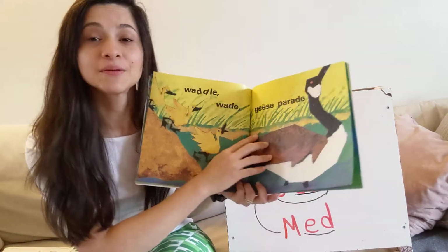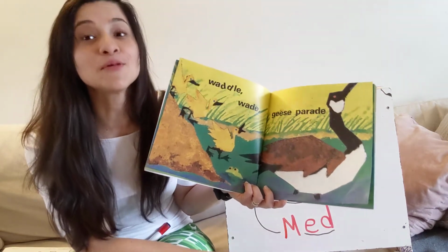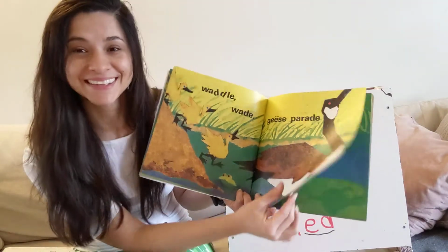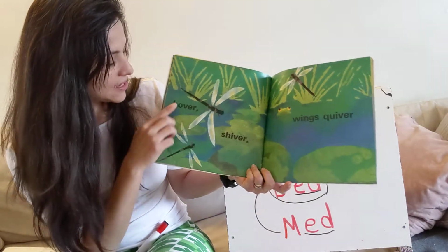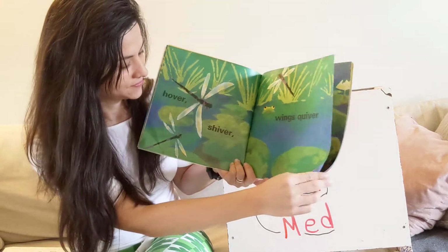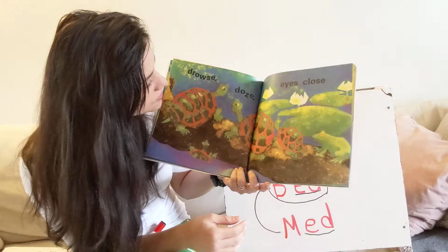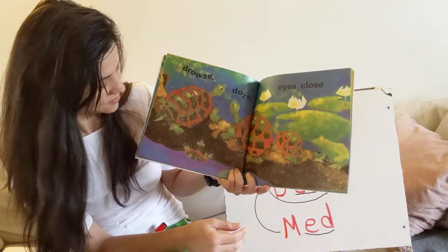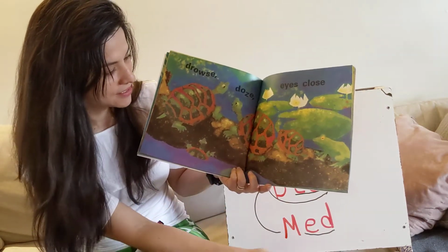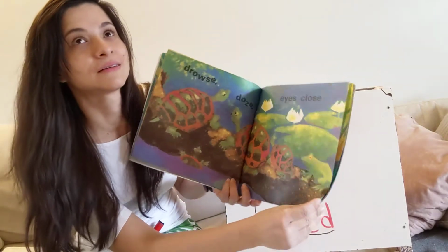Oh, remember we talked about the word geese. We said that geese is a word that tells us that there are more than one what? There are more goose, right? Hover, shiver, wings quiver. Drowse, doze, eyes close. You see, we can see the details, and we can see a lot of color around the pond.